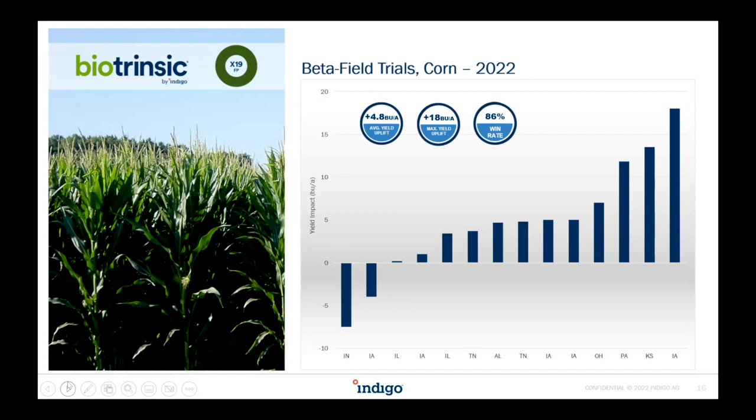As you can see by the states listed at the bottom of this chart, we had diverse conditions, from the extremely droughted Kansas environment to the humid Southeast in Tennessee, where this year conditions went from almost flooding to extremely drought and back again throughout the season, to the Corn Belt, Illinois, Iowa, et cetera. And you're seeing that with X19, getting that early start helps that crop throughout the season, ending up in a winning position and benefiting those growers that tried it this year significantly.